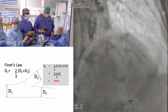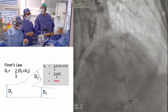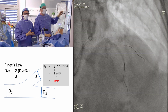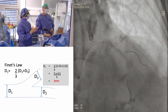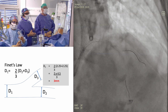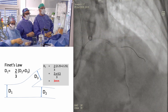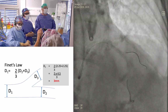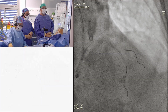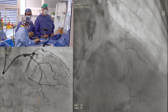I think, if you agree that the LAD is 2.25 and the diagonal is 2.25, then you multiply by 2, so it's 4.5. 2.25 is 4.5, multiply by 2 is 9, divide by 3, it's 3. So the theoretical diameter should be around 3 millimeter proximal to the bifurcation. So that's why we selected the 3.0 non-compliant.